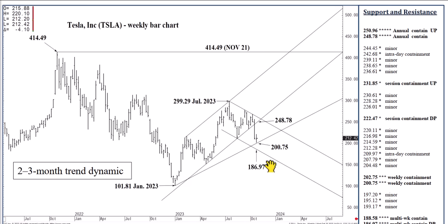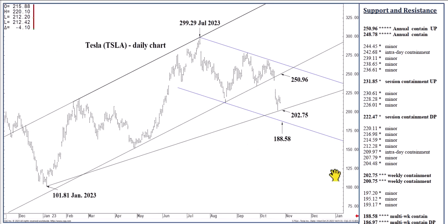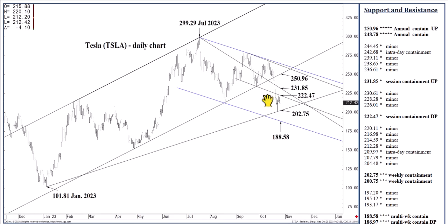This is a weekly chart. We tested 200.75, or we came very close to testing it actually. On the daily chart, it comes in today at 202.75. So I'm going to call this a test essentially. Got a nice bounce. We are still susceptible to falling back to this area, which leads to this chart, this former channel bottom. I think there's a better version of it shown here.